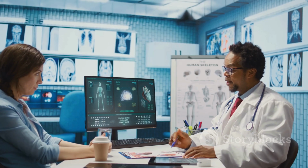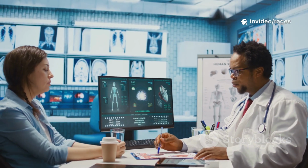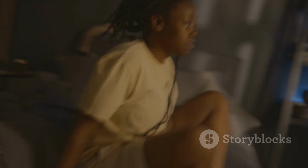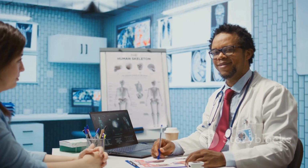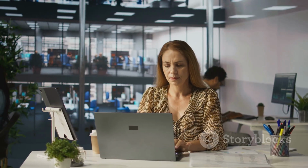On the other hand, if your thyroid is making too much hormone, this is called hyperthyroidism. The symptoms for this are the opposite. You might feel anxious or irritable, have a rapid heartbeat, lose weight without trying, feel shaky, and have trouble sleeping. These symptoms can affect your daily life a lot.